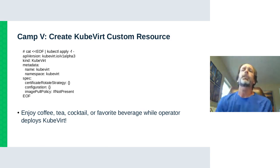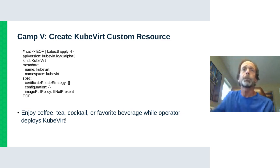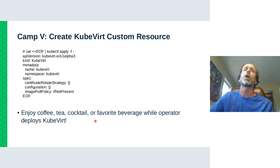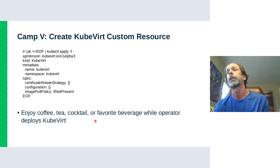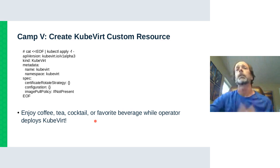So once the operator has sufficient permissions to do its job, we can create the KubeVirt custom resource. It's a rather simple manifest, which just creates a resource of type KubeVirt and uses the kubevirt.io API group and version number specified in the custom resource definition. The operator watches custom resources of kind KubeVirt, and when one appears or changes, it reacts to that. And in the case of creating one, the reaction is to deploy the KubeVirt application. The operator will orchestrate all the work to do, and we can just sit back and relax and enjoy our favorite beverage while the thing goes about its business.